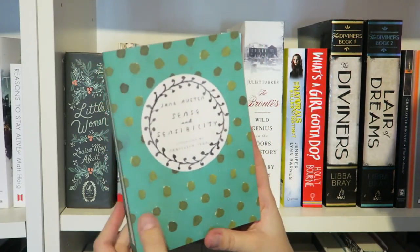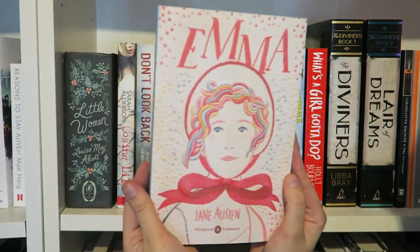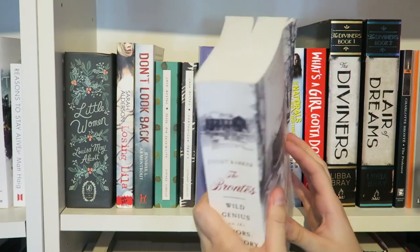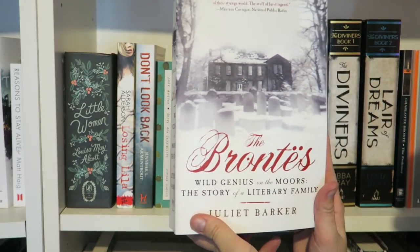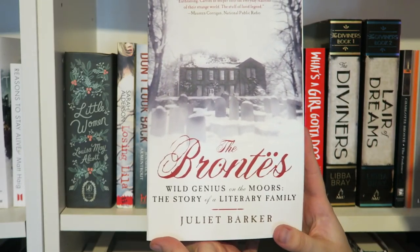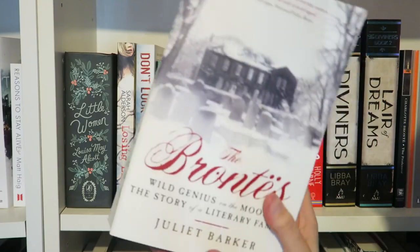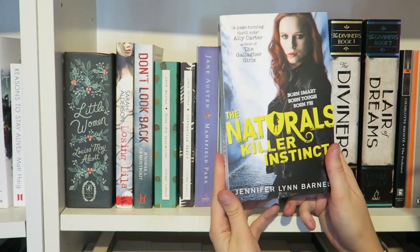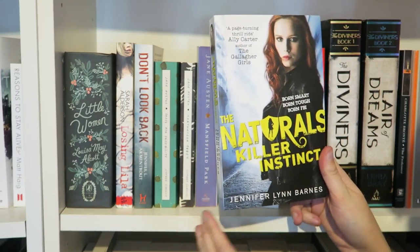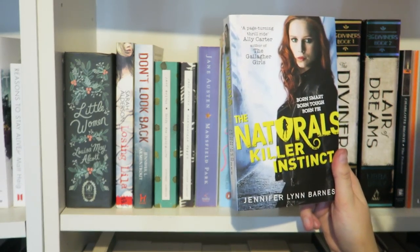Sense and Sensibility, Northanger Abbey, Mansfield Park, and Emma by Jane Austen. Then we have this massive, massive book. This is The Brontes' Wild Genius on the Moors, the story of a literary family by Juliet Barker. I expect this will be one of the 10 books left over of my TBR at the end of next year. We have The Naturals: Killer Instinct by Jennifer Lynn Barnes, which is a sequel to The Naturals, which was actually the first book I read this year.